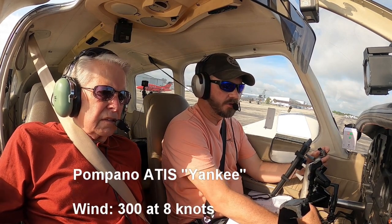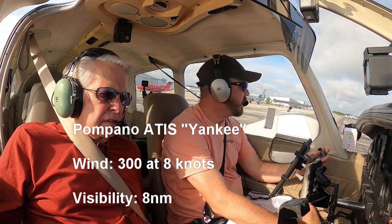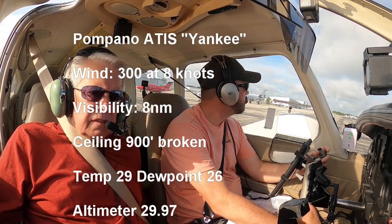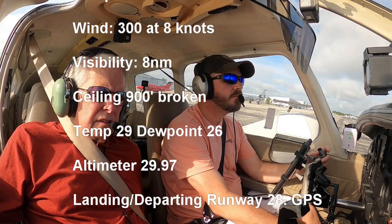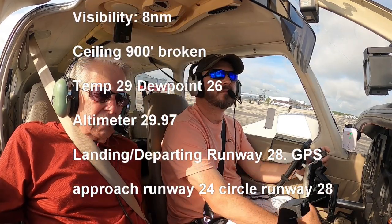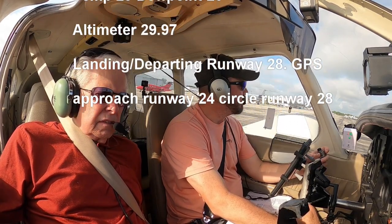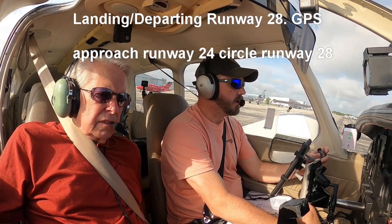Pompano ground, Cherokee 30877 is holding short of spot 2, ready to taxi IFR, and we'll need a run-up. Cherokee 30877, Pompano ground, taxi to runway 28, run-up area via Lima, and advise this frequency when ready. Runway 28, run-up area via Lima, and advise when ready, 877.